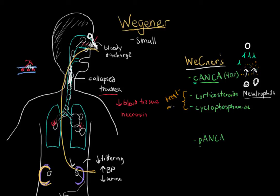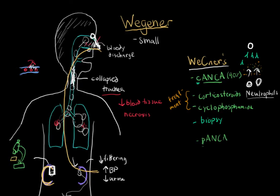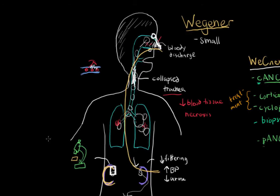Now, to diagnose Wegener's granulomatosis, you need to have evidence of C-ANCA, and you also usually pursue a biopsy. Now, what's a biopsy? It's when you take a cross-section of a tissue, such as in the kidney, and look at it under a microscope. And what do you see under the microscope? Under the microscope, you'll see granulomas, right?